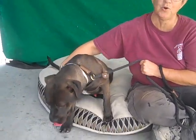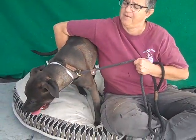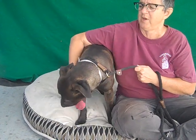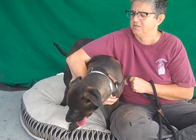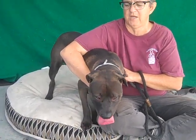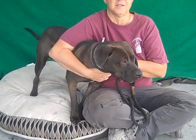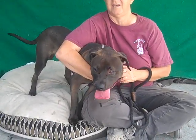He's an active boy, and he's going to make somebody a really great family dog and a hiking buddy. And if you have a running schedule, a running buddy, that kind of thing. So if you know the breed, if you are willing to put in a little time and sweat equity into them, this is going to be an awesome dog for you. Yeah, the payback is going to be huge.